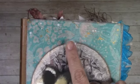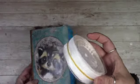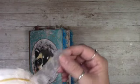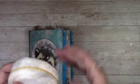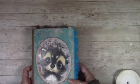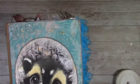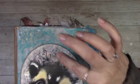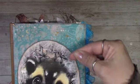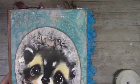I don't know if you can see, I'm going to get a little closer. It has ruffles in the inside here that I made out of this ribbon here. This sheer, which I used quite a few times already. What I did was I made little kind of flowers out of it. I sewed each one individually, and I put them together with adhesive, and I was able to get this look.